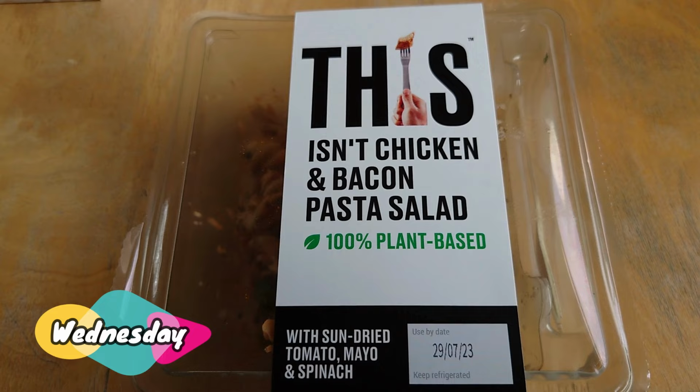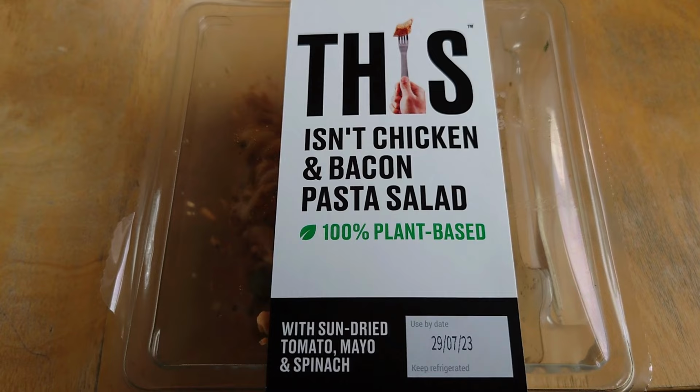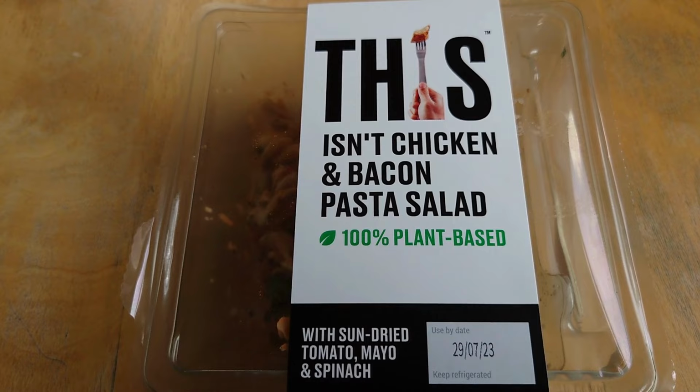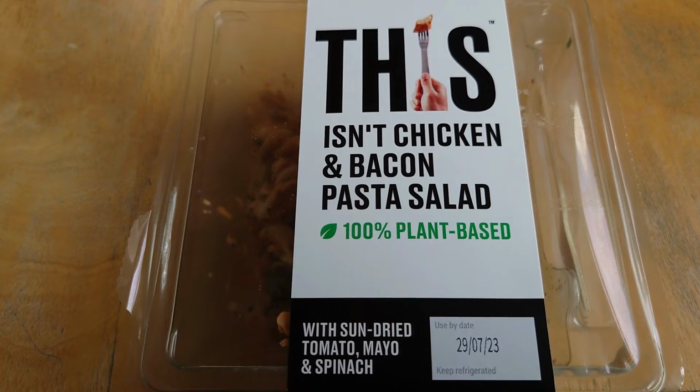So, as was mentioned in last week's Lunchtime Taste Test, Boots, in the meal deal section, I've got a few new things in their range, in their options for us as vegans, and this is one of them. So it would be rude not to give it a try.